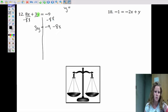Now this is 3 times y. So to undo this times, I'm going to divide by 3. Now, I have to divide everything by 3 because I can cut these apples into 3 parts and I can cut these bananas into 3 parts.